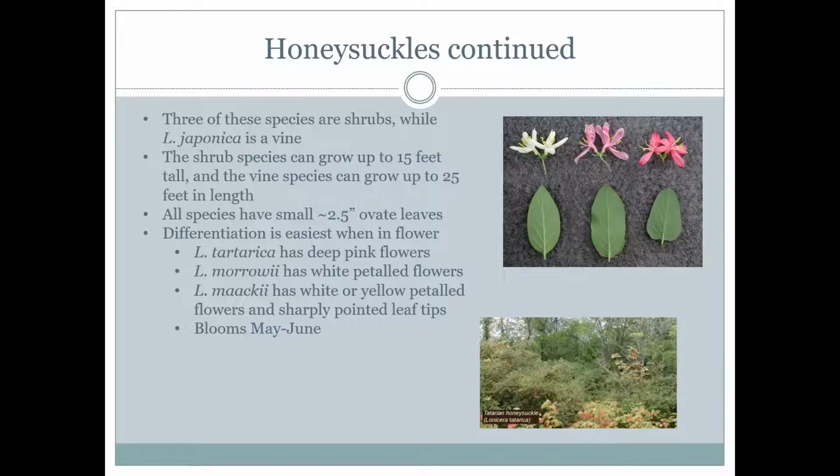As far as IDing the shrub species, Tartarian honeysuckle has really deep pink flowers. The leaves are pretty variable, so I wouldn't depend on the leaves completely for ID. Wait for them to flower to help tell the species apart. Tartarian honeysuckle has deep pink flowers. Morrow's honeysuckle has white petaled flowers. And Amur honeysuckle has yellow petaled flowers and these really sharply pointed lanceolate leaves here. You can tell the leaves are a little different between the three species, but wait for them to flower unless you're very confident.